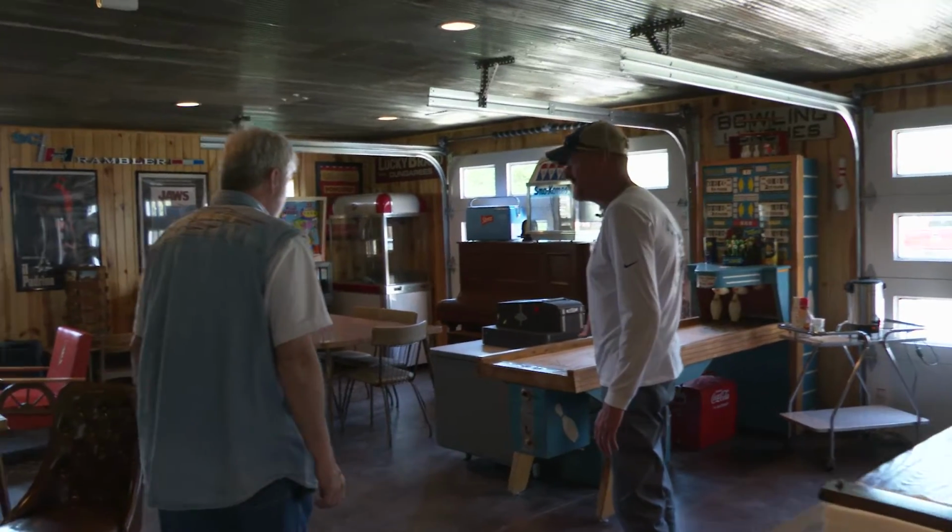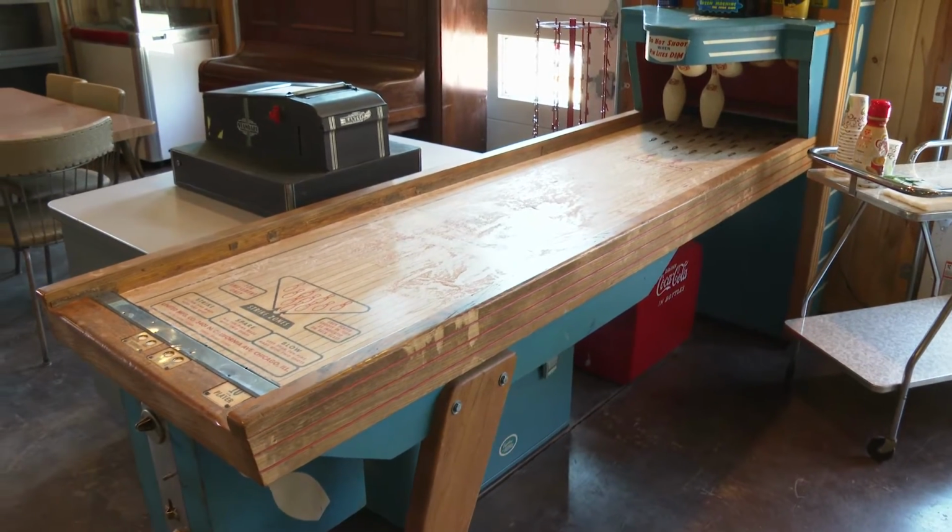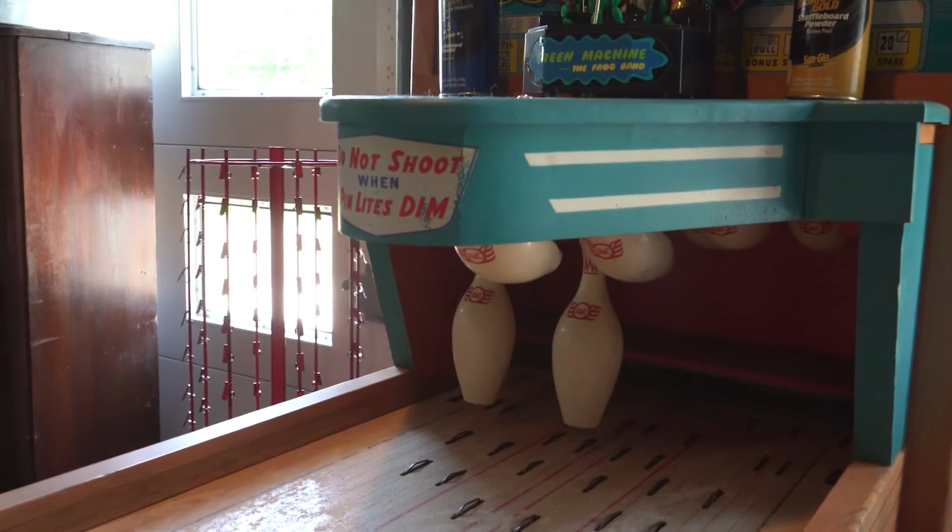Bowling machine. Does it work? Yes, it does. Yeah, we should have turned it on for you. Yeah, you should have, man. No, we would have never got out of here. We've been playing bowling all afternoon.